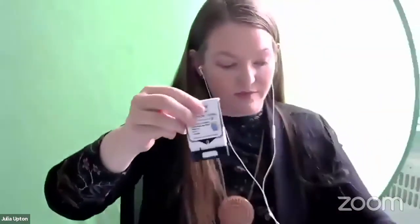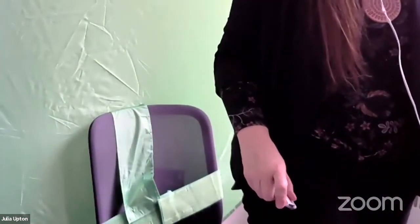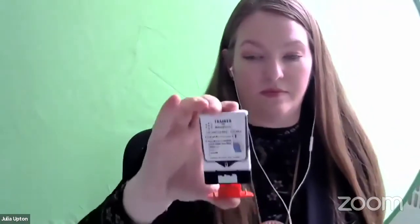First you take it out of the case. This trainer contains no needle or drug. If you are ready to use, pull off red safety guard. If ready to inject, place black end against outer thigh, then press firmly and hold in place for 5 seconds. 5, 4, 3, 2, 1. Injection complete. This trainer may be reused for training purposes. Replace the red safety guard and gray outer case.